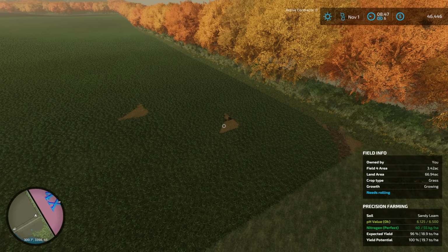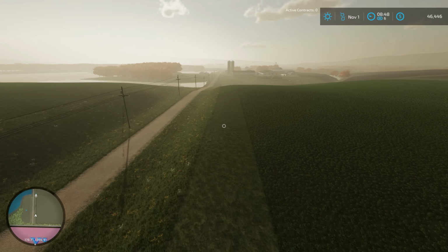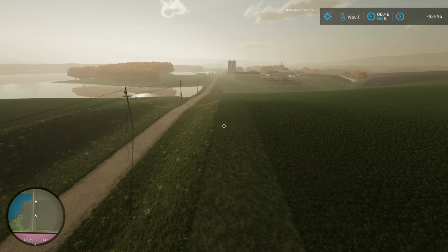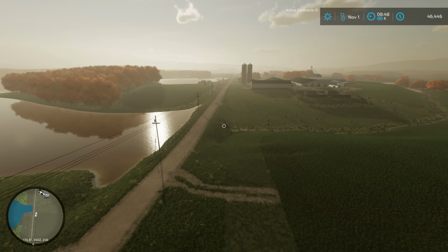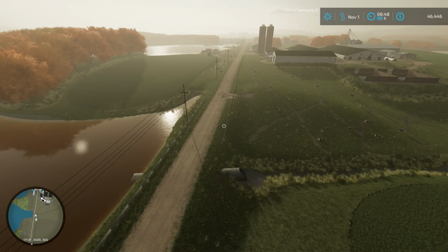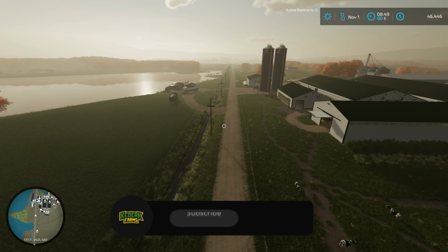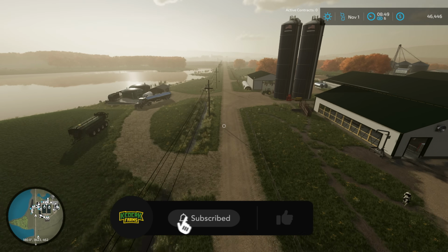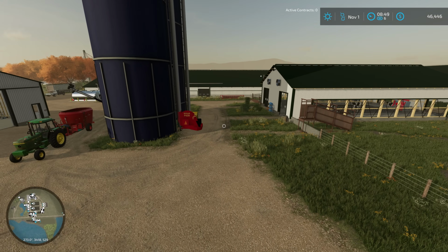I guess I should have paid a little more attention. These missed little corners are going to drive me nuts when we're out here mowing the grass on this field, but it is what it is. We're going to just move on with time, and I'm going to start fast forwarding the clock here to get us into spring, since there's just not a lot going on here in the winter time on this particular farm.